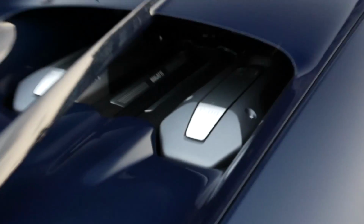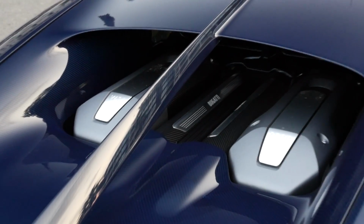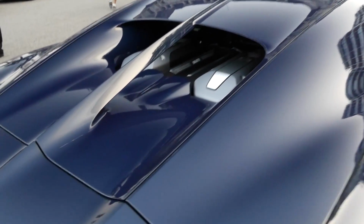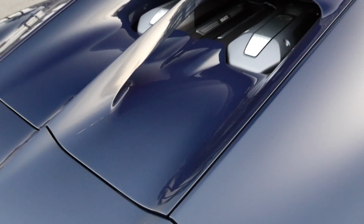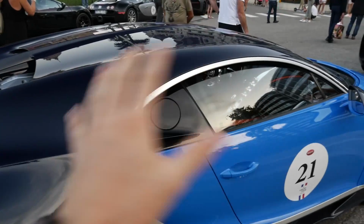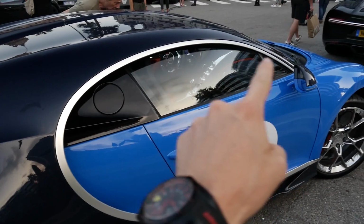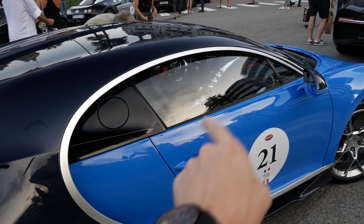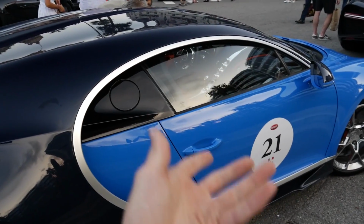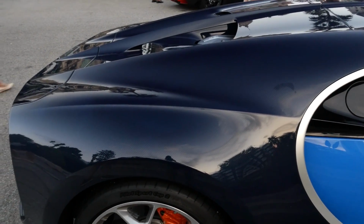But we can see the 1500 engraved on the engine covers, and also W16 on the other side. The thing is a work of art, and this particular car is covered in blue carbon as a secondary colour, because most Chirons are spec'd in a dual tone. Here we have the Chrome C, a big design cue with the car, and that goes on inside the car as well. C for Chiron, a French blue, and then a blue carbon secondary colour.